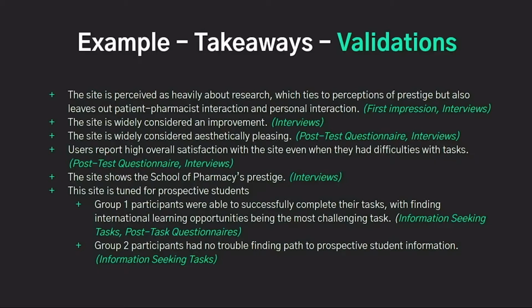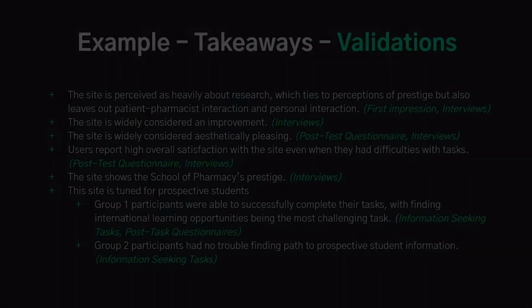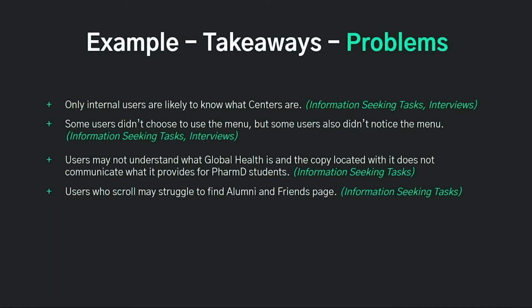So we identified the validations, cool, great, good job team, but then we identified the problems that we needed to work on. And again, where those can come from, whether it was the task tests, the interviews, card sorts, tree tests, things like that.